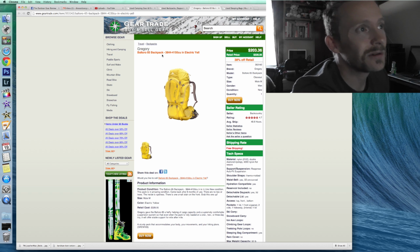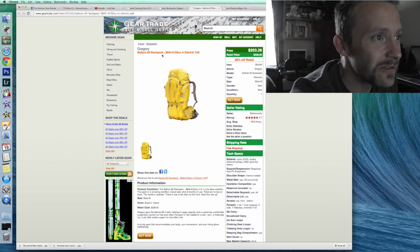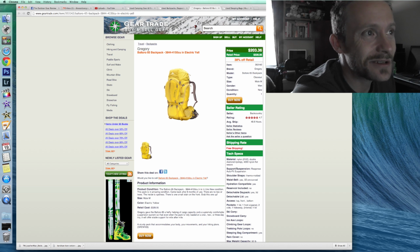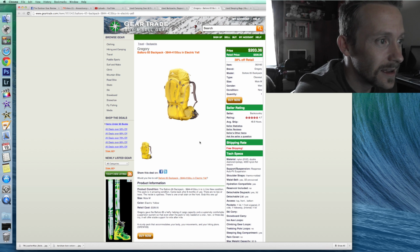Now, the Baltoro, guys, they rock. I have them, I love them. Very, very comfortable. I don't have one in yellow, but I have to say that I absolutely love that color. That looks awesome. It really does. It's in amazing condition. No rips, no tears. Spotless. One stain on the front, no big deal.